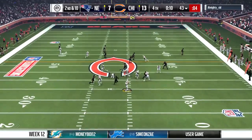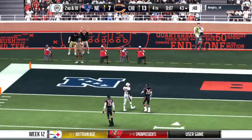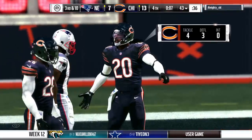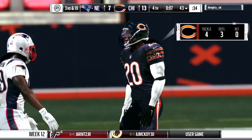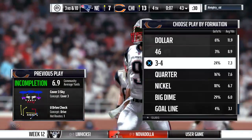To throw. He's going to let it fly. And incomplete there. A nice hit. Jars the ball free and brings up third down. Well, they went for the big play there, but that drop could really hurt their momentum.